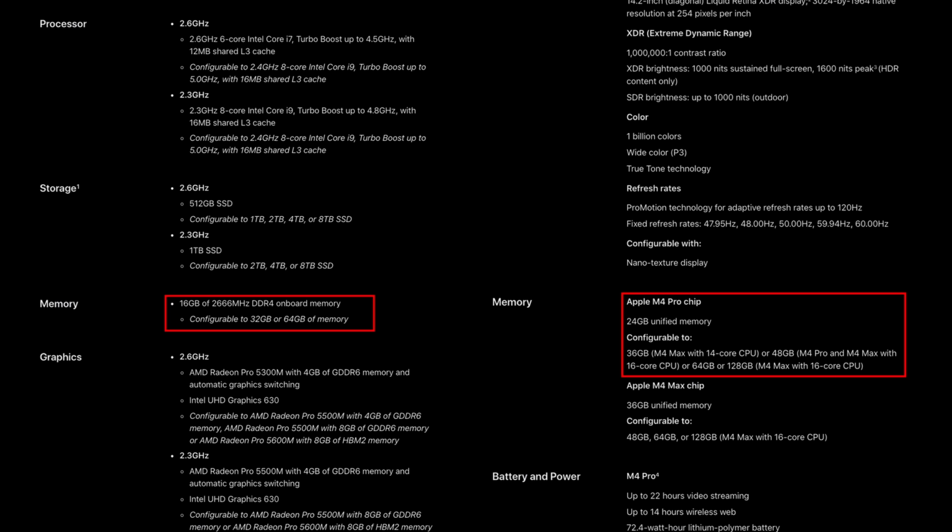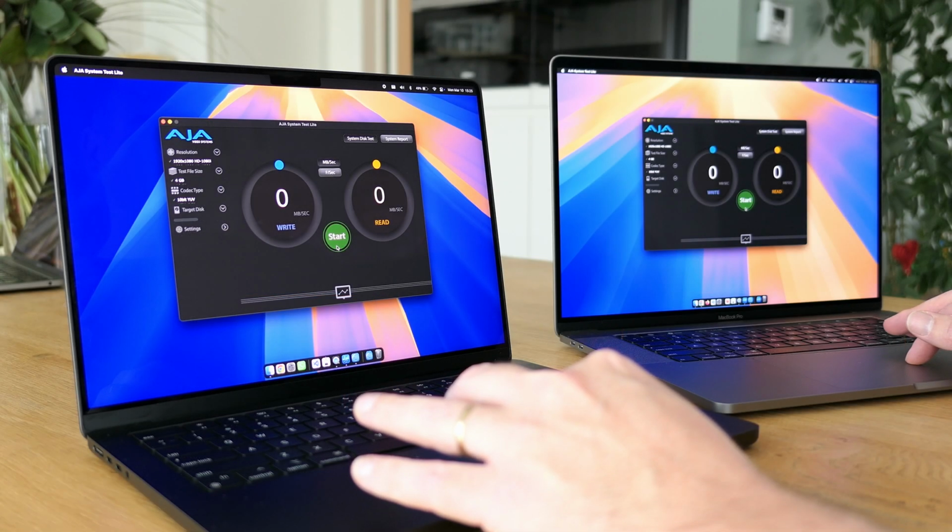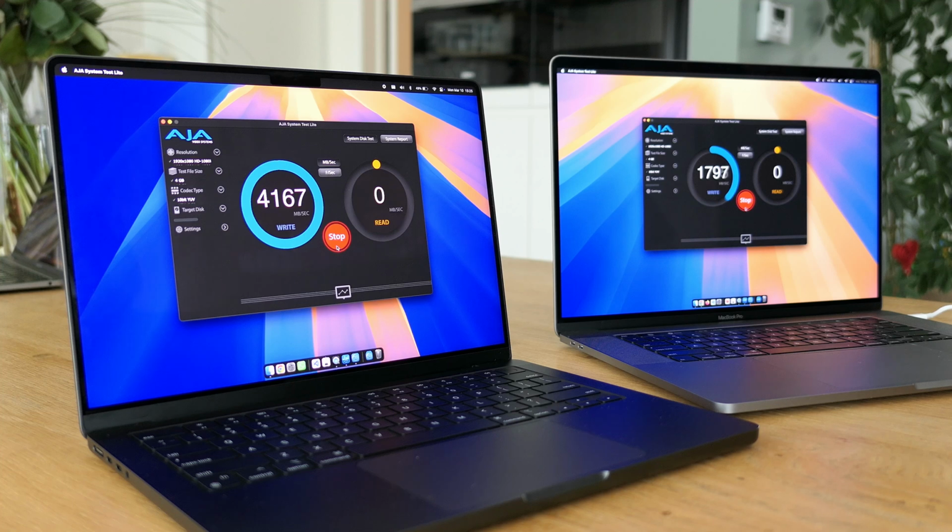Now for storage performance, not related to that memory, we can run a disk system test on both of these machines. And as with the previous tests, the old model does not stand any chance, with the results for read speed being at least double of this 5-year-old model, and write speeds even going up to 3 times as fast.